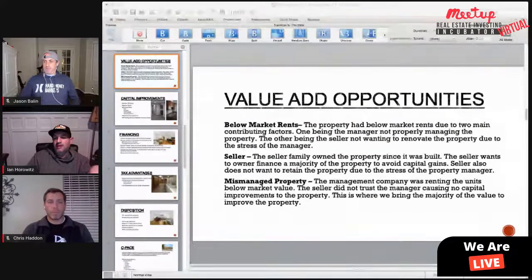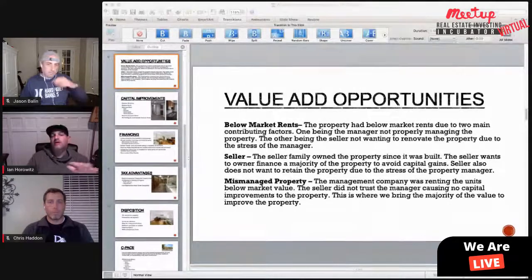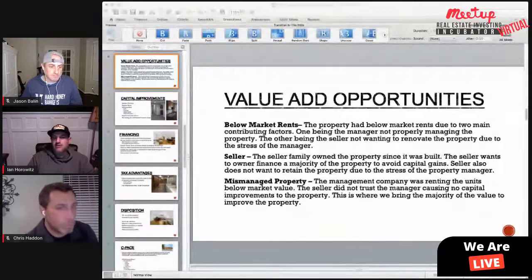She didn't want to retain the property, mostly because there was this huge stress with the property manager. And she's like, look, if I can just get a consistent monthly payment, I'm good with that. I don't really need to get into this whole renovating the property, trying to increase NOI. I just don't want to do it. I want to owner finance the property.